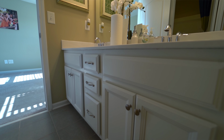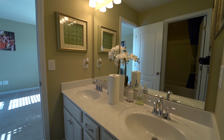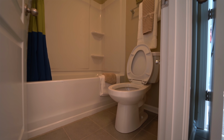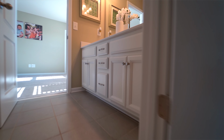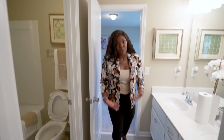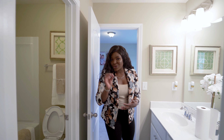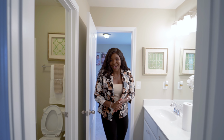I love the fact that it's a private shower and toilet. So maybe one person is here brushing their teeth or whatever it is, and the other is utilizing the bathroom and the toilet. And I do like the choice of flooring in here. The tile, I think tile, in my opinion, is very appropriate in bathroom settings, but I know so many of you will disagree with me in the comments. So let me know, what is your choice of flooring in the bathroom?